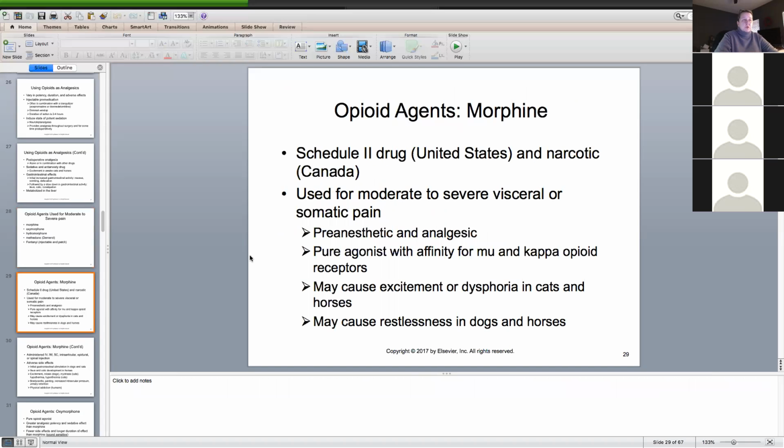So these are all Schedule 2s. Morphine, the big thing is this was kind of, I call it the OG. It started with morphine. It's dirt cheap, cheap, cheap, and it's been around forever. It is good for moderate and severe pain. Now remember, visceral is organ pain, somatic is body pain. Like muscle and bones are considered somatic, and visceral would be deeper pain. It can be used as a pre-anesthetic and it can be used as an analgesic. That's kind of its job.